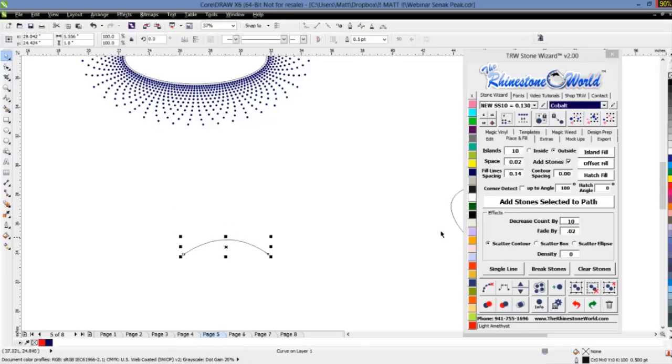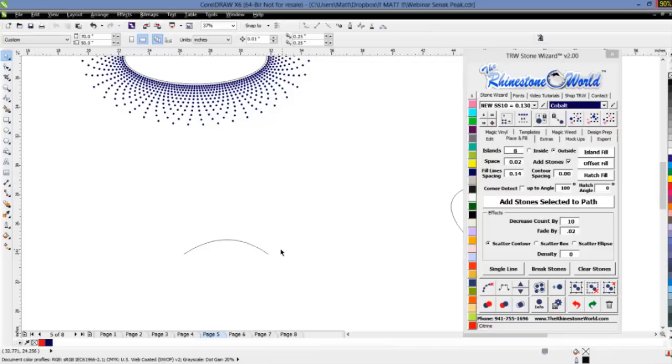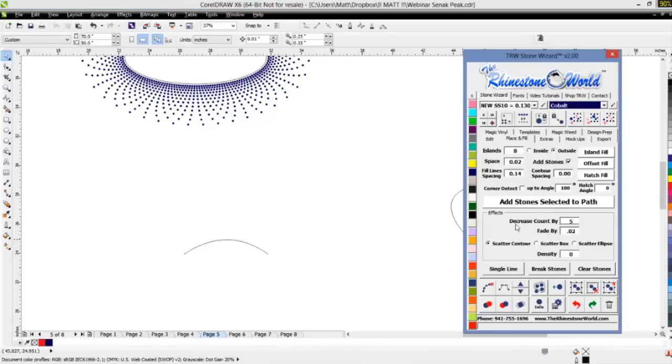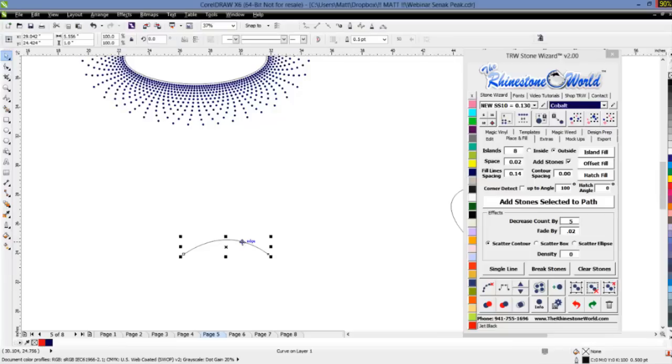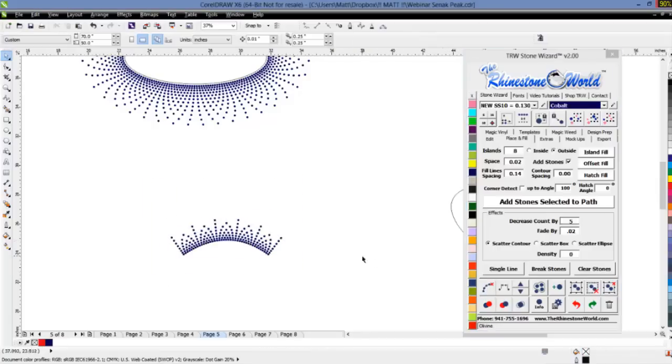This is pretty awesome. It's using our offset again. So using our offset, we're going to go 8 islands, and we're going to add stones. We're going to go decrease by 5 and 0.02 fade. The fade is how much it fades your lines out as you go. And we're going to go to the outside and offset fill. Check out that. And you can get obviously a lot more creative.